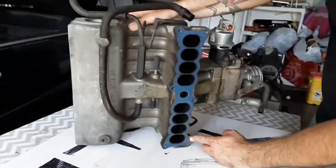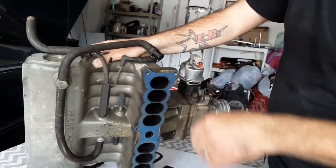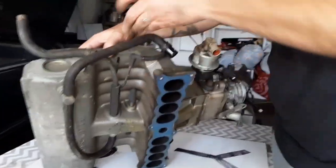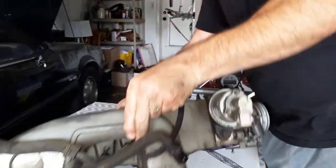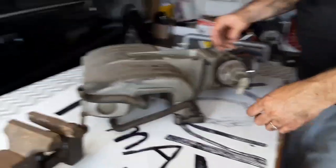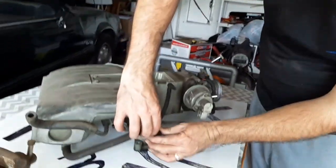So yeah, I don't know what I'm gonna do. I don't know if I'm gonna get a phenolic spacer. Again, it comes down to money. I mean, I'm putting all this back on a car with 260,000 miles because I can't afford to redo the whole car at once. So, well, let's have a look at this PCV valve.